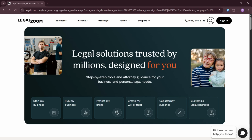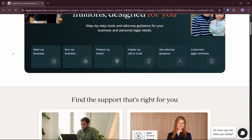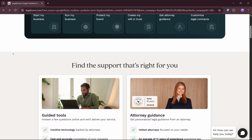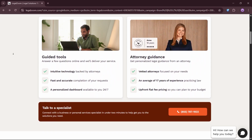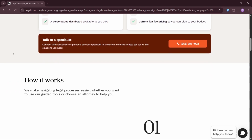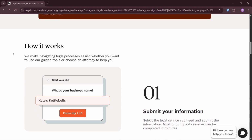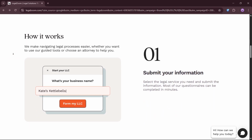So when you start the deed transfer on LegalZoom, you will answer questions to help determine the correct type of deed. Quitclaim deeds are faster and often used between family, while grant deeds offer more legal protection. LegalZoom helps you choose based on your situation. You will provide property details, ownership information, and who the new owner will be. LegalZoom's questionnaire is clear and adjusts based on your state. They also make sure state-specific rules like formatting or legal language are covered in the final document.